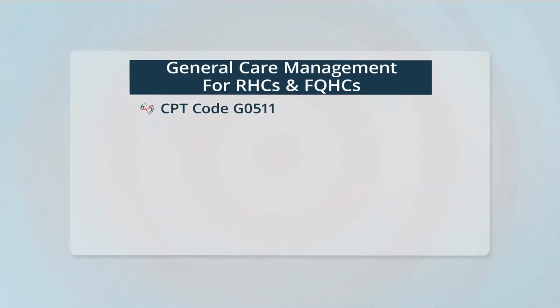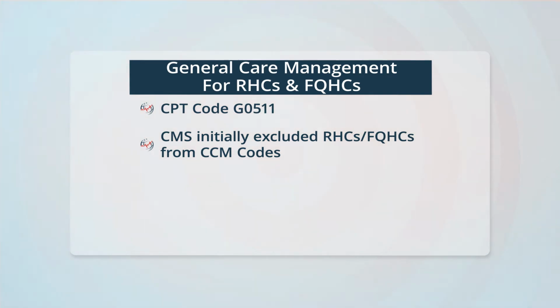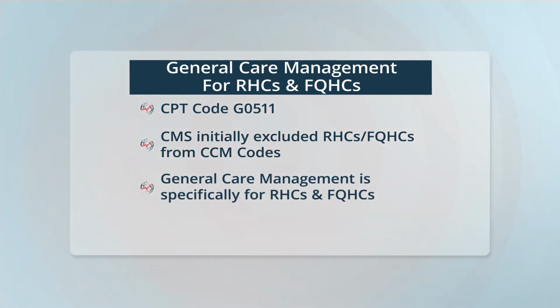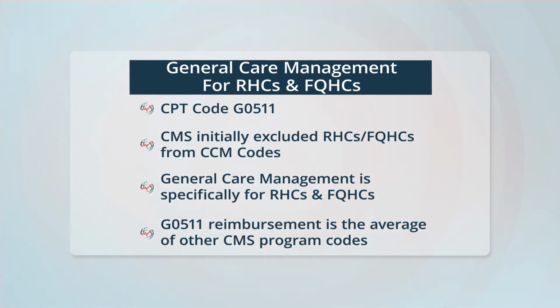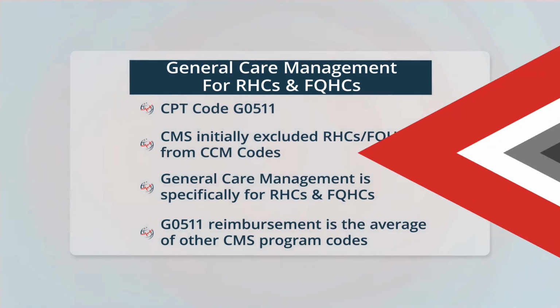CMS created a code for general care management, and to give a little background on this code, for many years, RHCs and FQHCs couldn't do programs like CCM. But in the previous years, CMS made a separate code for rural health clinics and FQHCs that took into consideration the values of all the other codes on the fee-for-service side and created one specific code that these groups can use. The reimbursement is actually the average of the other codes, the various CCM and PCM codes.